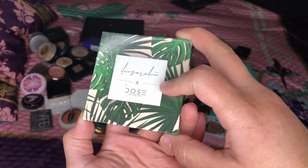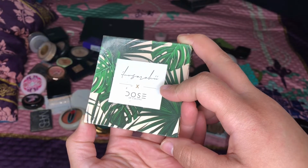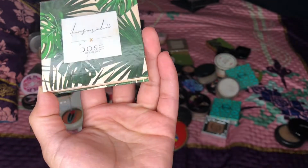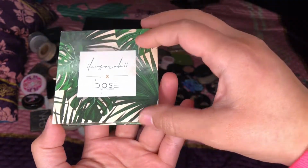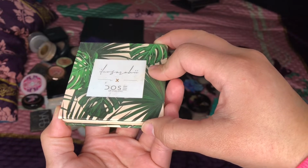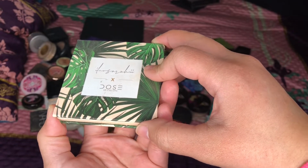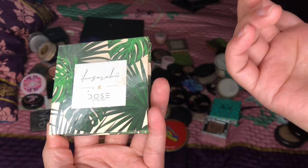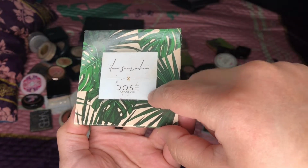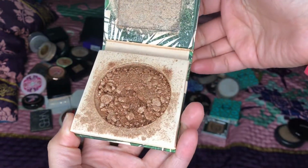Now for the Dose of Colors. I love their products. I'm not sure if you guys have the same issue, but a lot of their products I have, especially the eyeshadows, they break so easily. Some I even bought and they come broken. I don't know if you guys have the same issue. Like this is the I Love Sarainos Dose of Colors collection. Look, and it's already broken.